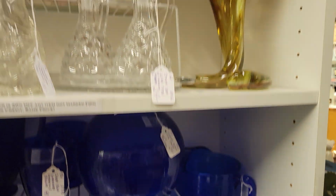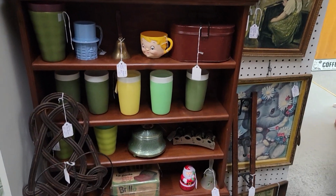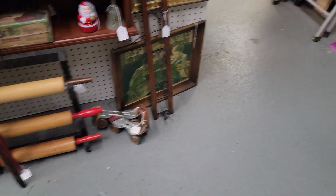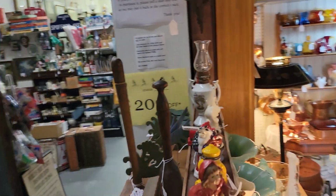Milk of magnesia bottle for $8. Another thermos, and then she has this little wall here as well before we go into the main booth. The rolling pin holder is not for sale. That's display only. Some nice little trinkets on the ledge here as well.